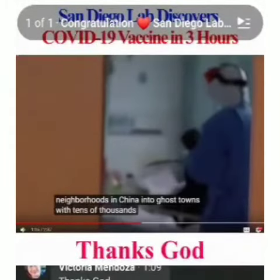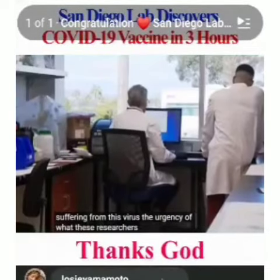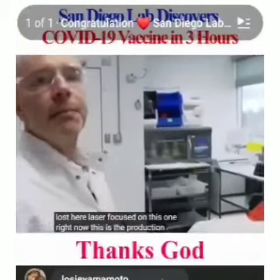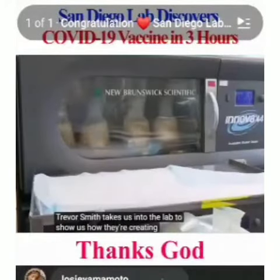With tens of thousands in quarantine and suffering from this virus, the urgency of what these researchers are doing is not lost here. We're really laser focused on this one right now. So this is the plasmid production. Dr. Trevor Smith takes us into the lab to show us how they're creating this vaccine.